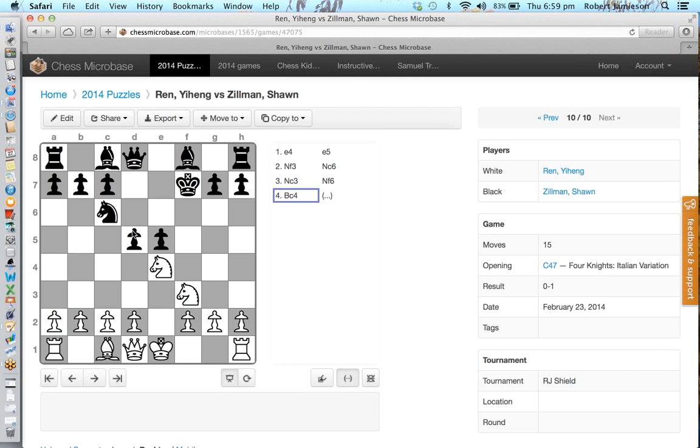Black plays d5. All right, so now what's happened here? Remember our four principles. So what is black down on? What's his problem with our four principles? Time, material, space, king safety. Which one's he down on? King safety, because he can't castle and his king's out in the mulga. So that's a problem. But now, what is white down on? Probably space. Space, yes, because we've got these lovely two pawns in the centre.